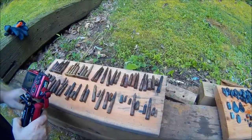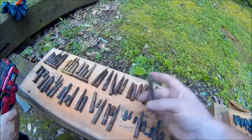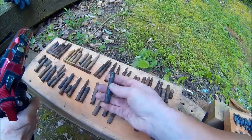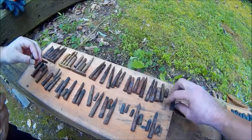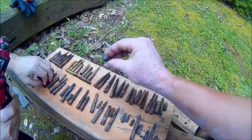Like, look at this one. And that little one. And then these big ones. Yeah, that one. Like, what the hell? And there's no markings on the ends. Oh, wait, this one does. But look, that's a 308. Look at the primer cap on that.